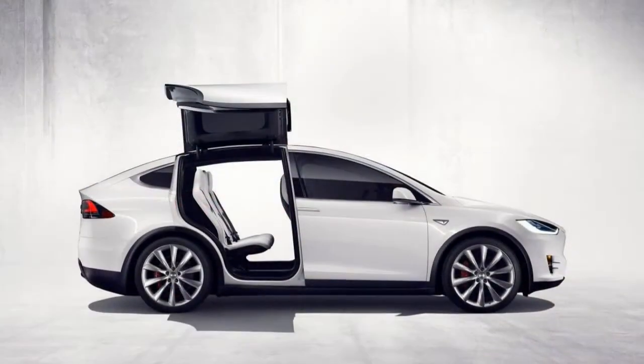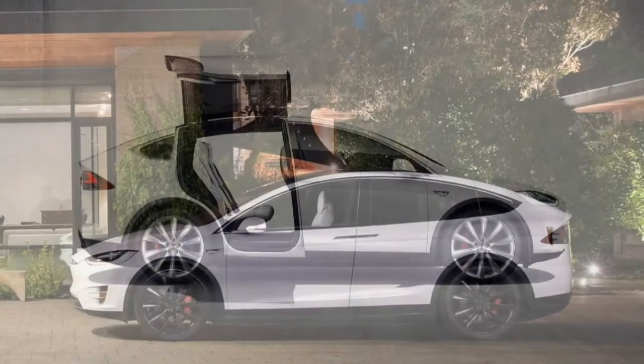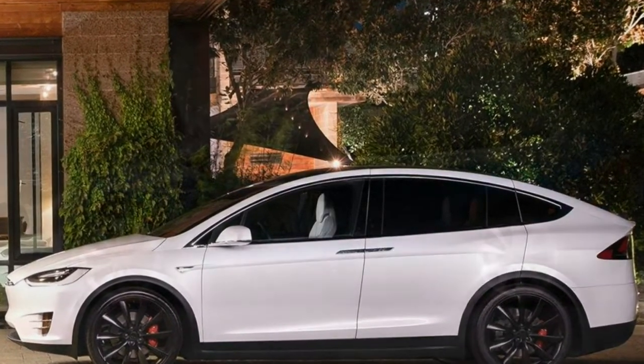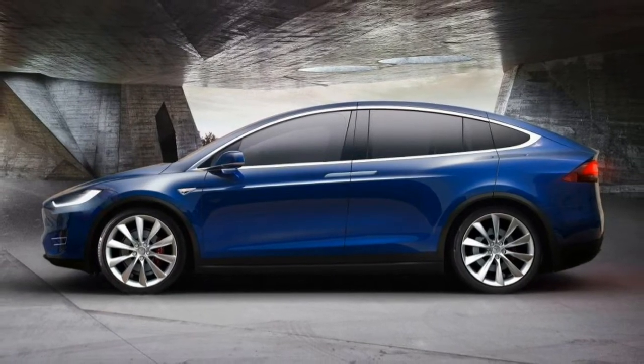It's blindingly quick in P90D trim and steers and turns better than you might expect for its exceedingly heavy weight. Big on flash but lacking in utility, the Model X is simply not as good a vehicle in nearly every respect as its Model S stablemate.